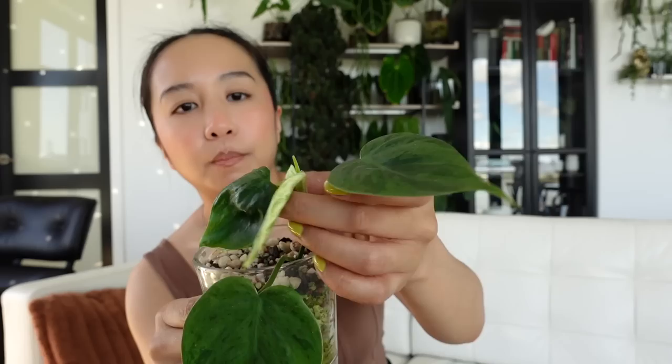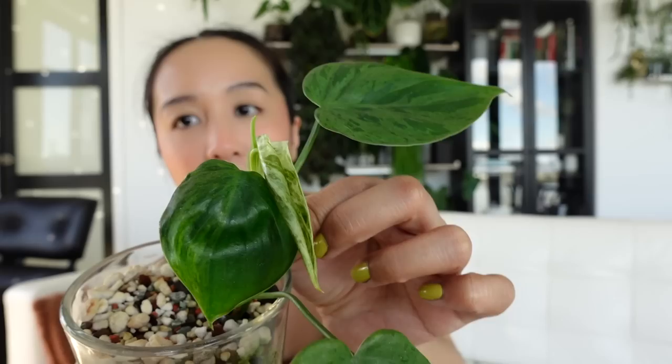But you can see the first leaf on this plant is actually pretty highly variegated, which I'm happy about because I had some leaves come out on it that didn't have a ton of variegation. And this one is like highly, highly variegated. And actually, even the new leaves that have come out of my props look just like this. Very, very light and highly variegated.